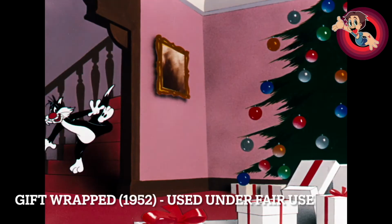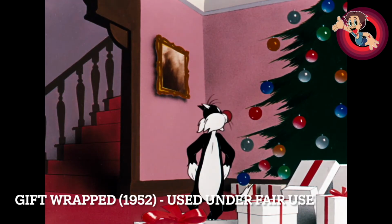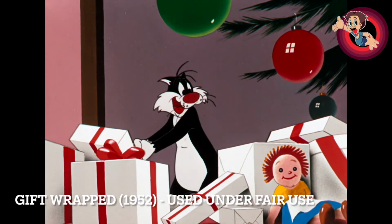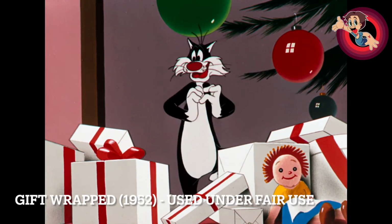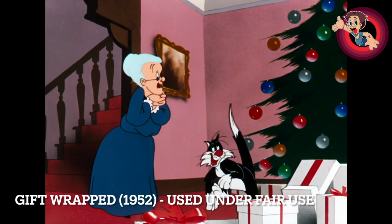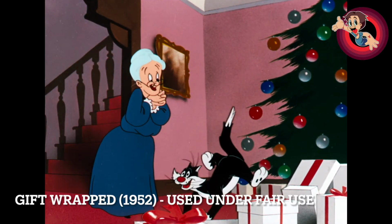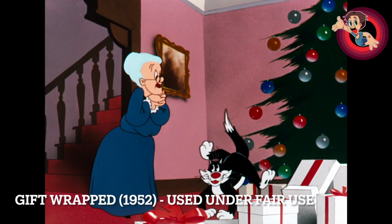My favorite bit of animation is the initial joy on Sylvester's face when he's the first one down and he swaps the gifts over. But my favorite bit of animation is when Granny comes down and you see how excited Sylvester is for the presents. So that's pretty much me on Christmas Day right there. Oh, that's everybody. Yeah.